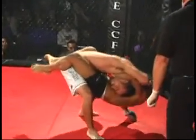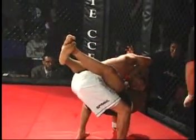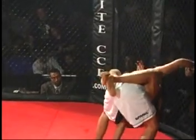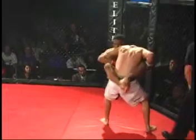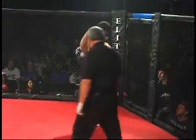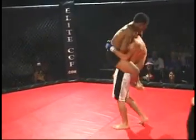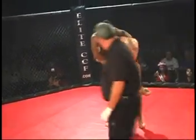I do not believe Mattison is getting out of this. 3 slams, and it's still sunk in on there. He's got a little space now. It's some of those lows inside, but Herman Mattison not giving up this guillotine choke. Kevin Hulin expending a lot of energy holding Mattison up.